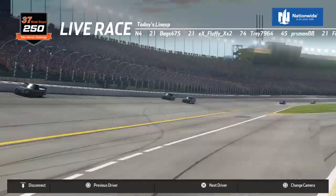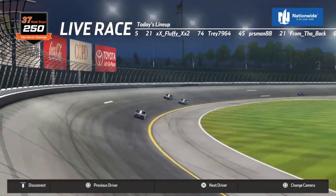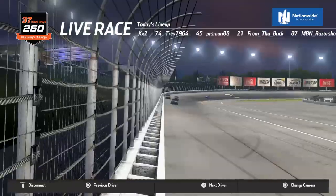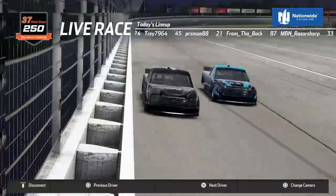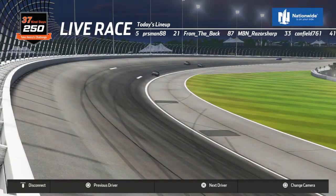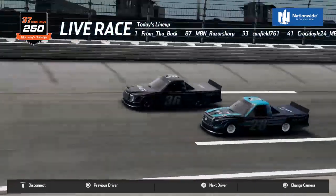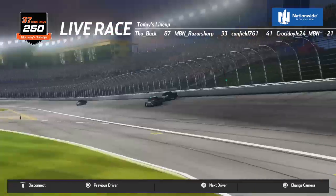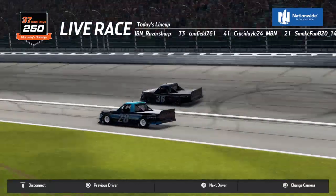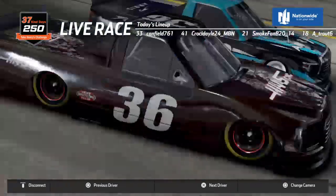3-car battle. Possibly the stage has already been decided, but second place has not been decided. The 28 and 36, that's Bags and Bulldog. I believe Bulldog should get the better run here on the middle and top side, Bags being pinched down to that bottom. Let's see what Bags is able to do. Bags back down to the bottom, Bulldog staying on that middle. Smoke Fan's got the stage unless that caution comes out pretty much now. Bags trying to use all that apron he can. 7 to go in the stage.